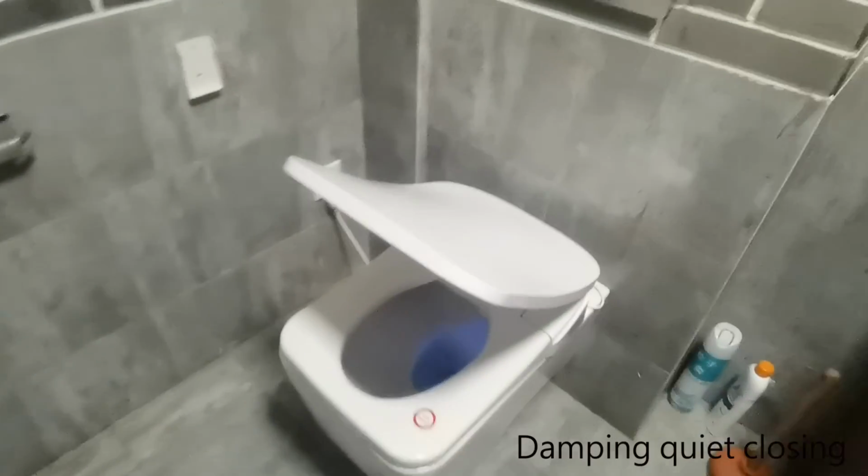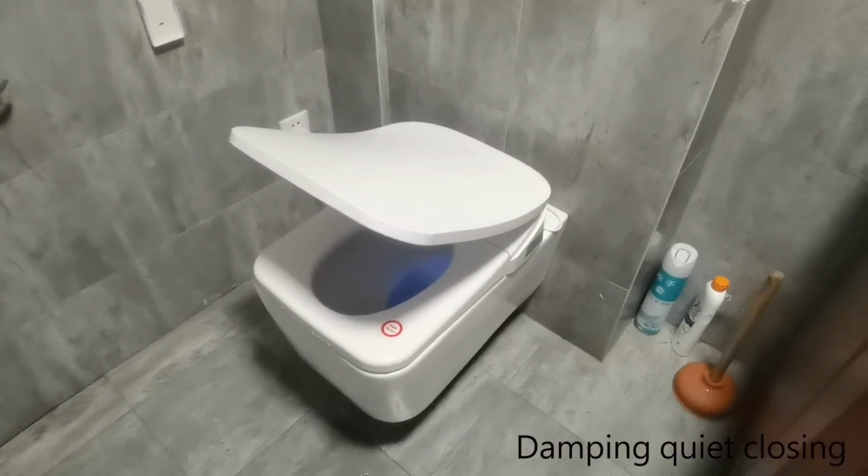Quiet close elongated seat lid. Allows the seat and lid to close slowly and quietly.